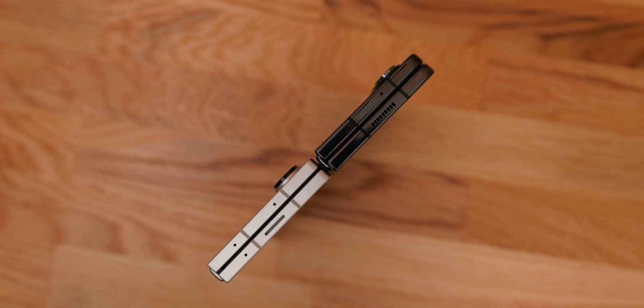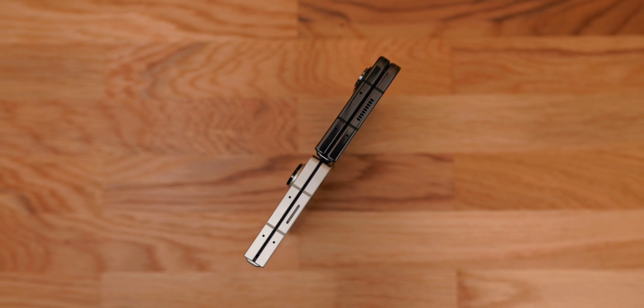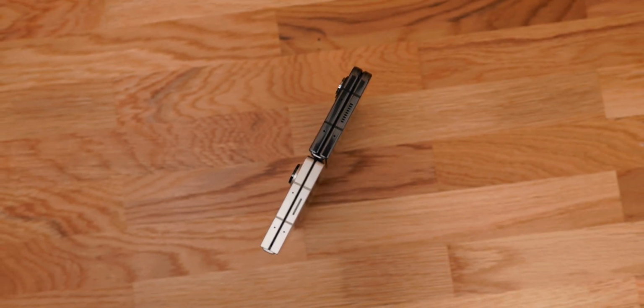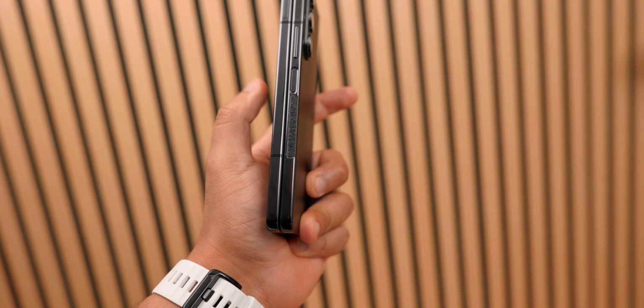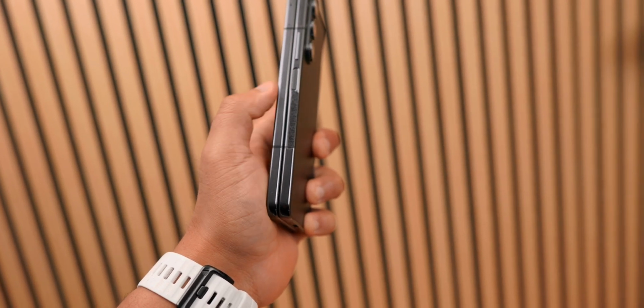I do want to say that that's for someone like myself that's using it caseless. If you do use a case, they usually add a lip that makes it a lot easier to open, but whenever you're going caseless, the stainless steel sides are more difficult. What I ended up doing with my Fold 5 was using a little bit of grip tape so that I can add a little bit of grip whenever I want to open it, and it was a lot easier. But with the Fold 6, it's a lot easier to use and open because of the aluminum edges.